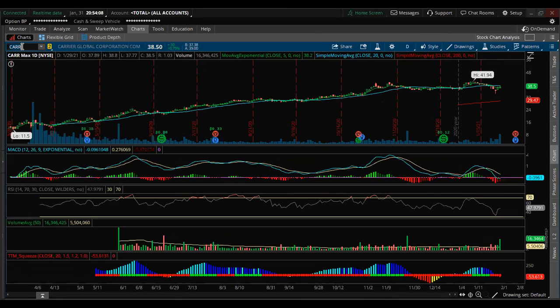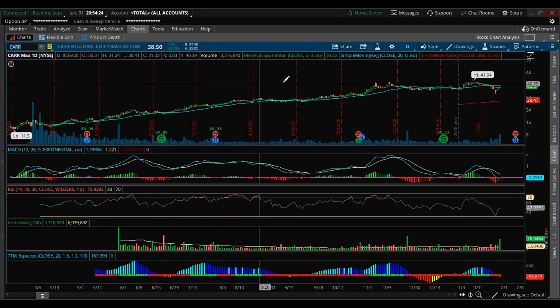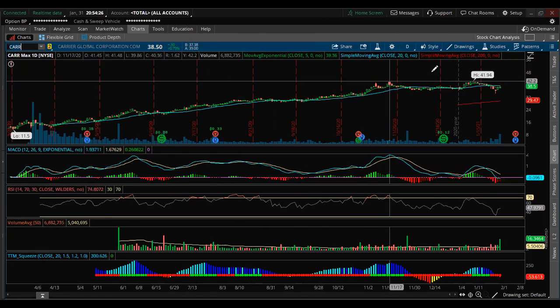I'm familiar with this one. You brought it up. I even did a little review on it when you first brought it to my attention back in October. It went up to the $41 area, and it retested that $41 area again. So it's right here, and this is the prime point.